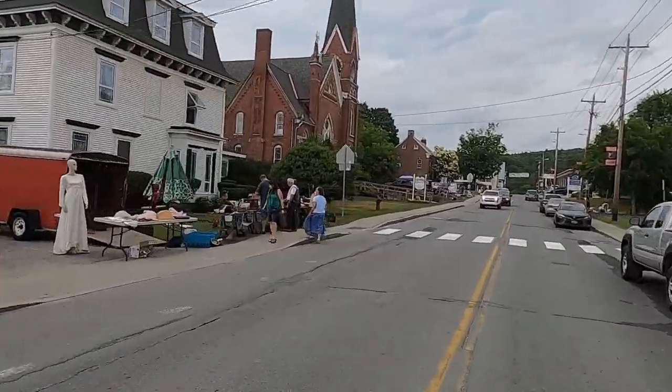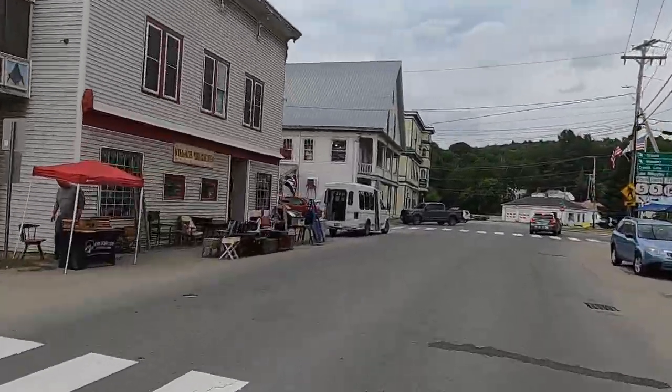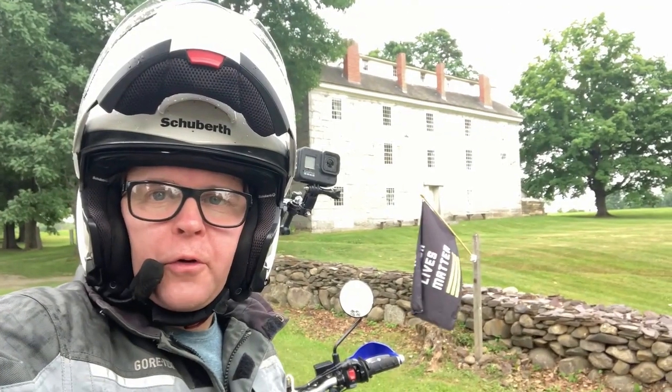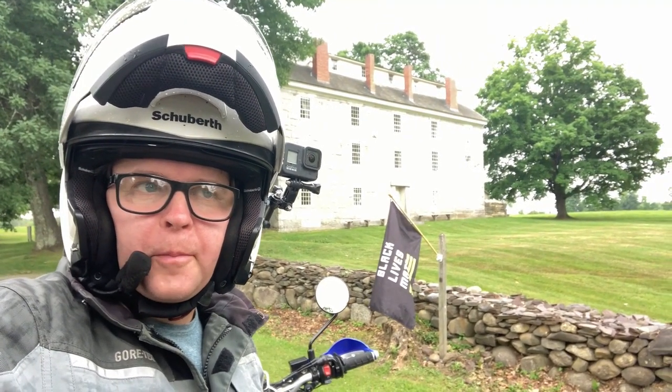Here's another one of those experiences, riding through the center of Barton during their annual town yard sale. Then, before you know it, you stumble onto another unique place. I'm at the Old Stone House in Brownington, Vermont. I'm only about 20 miles from the end of the puppy dog route.